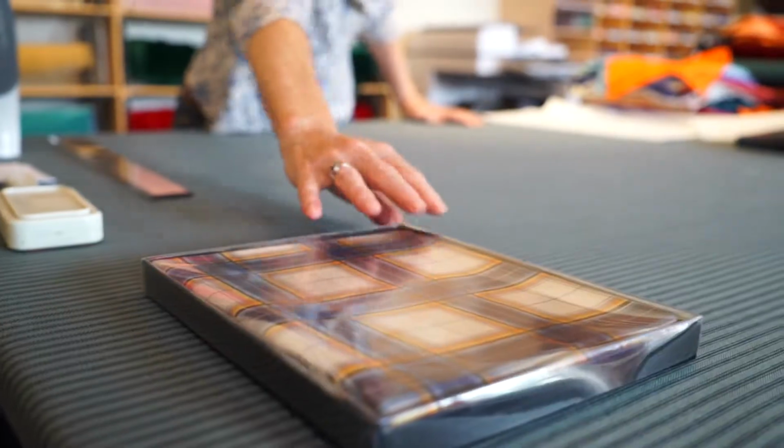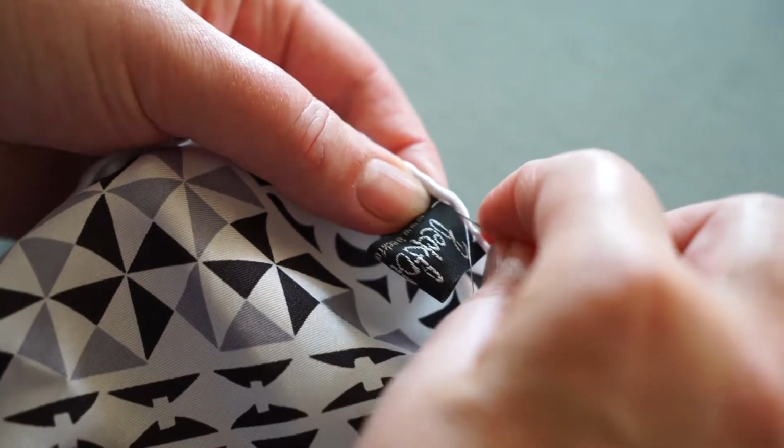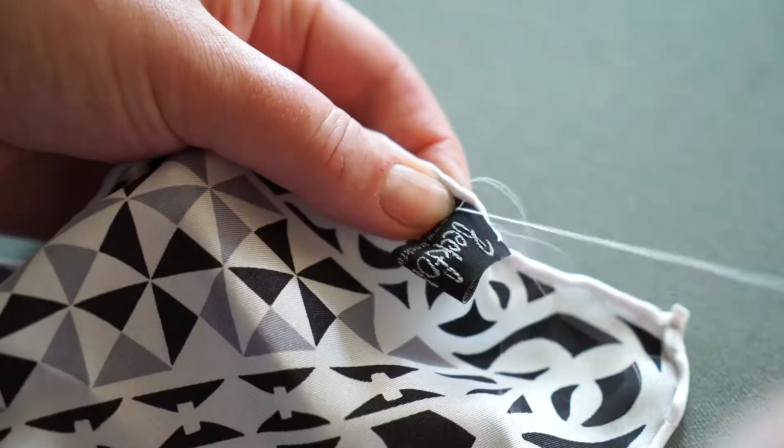So I hope you've enjoyed your little tour of Beckford Silk and perhaps have a greater insight into what we do here. Next time you're in a museum shop, perhaps you'll pick up that scarf and think of us, because it's almost certainly been made here at Beckford. And also perhaps appreciate just how much work goes into them.